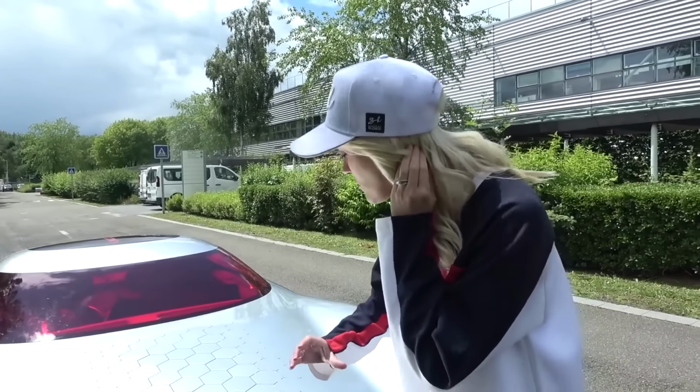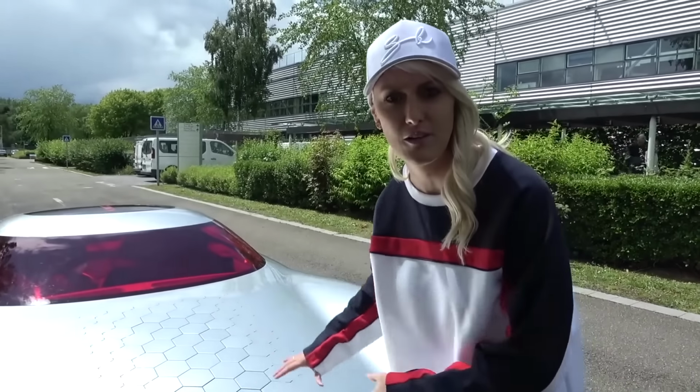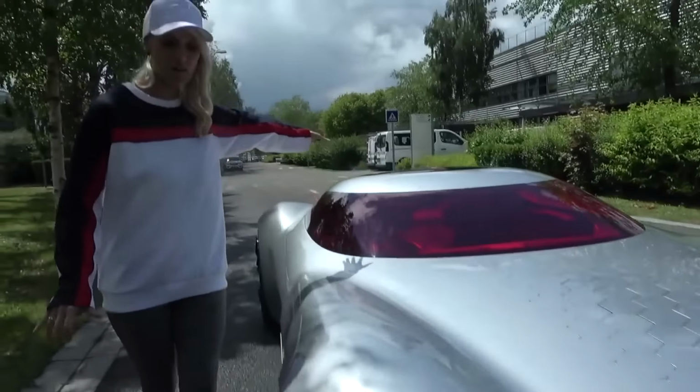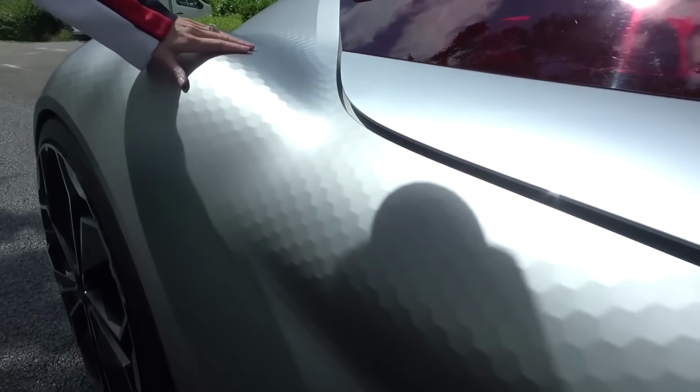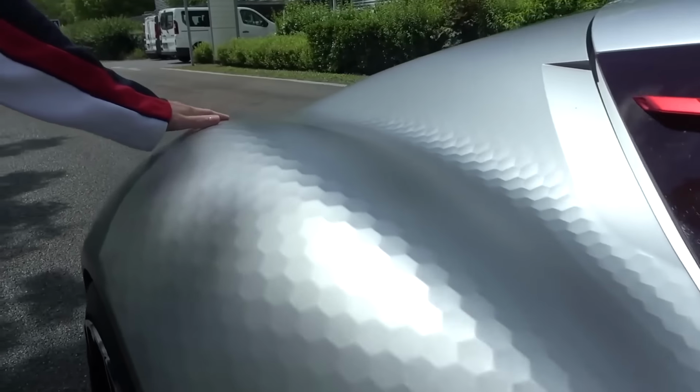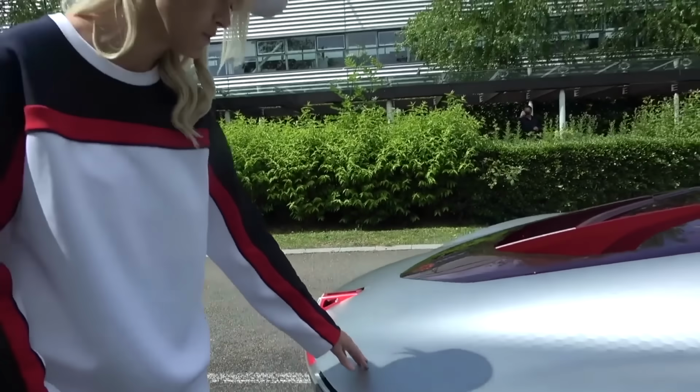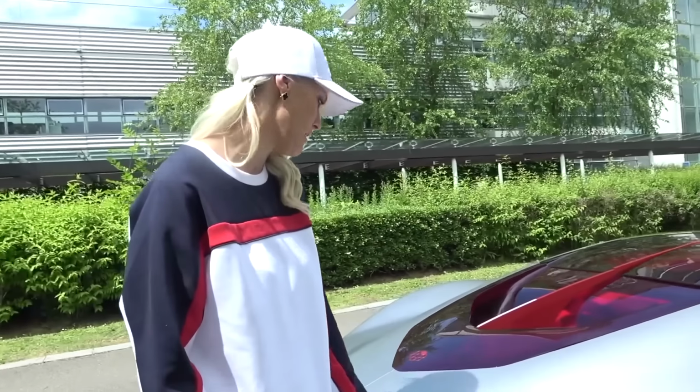So what it does is it throws air through the batteries here in the front. So there are batteries here in the front and then batteries in the back. This is a carbon fiber body that has the honeycomb shape all the way through. That is incredibly beautiful. I've never seen that before.